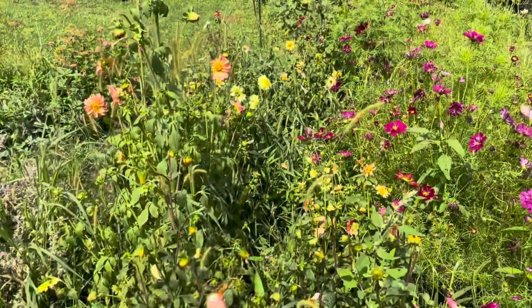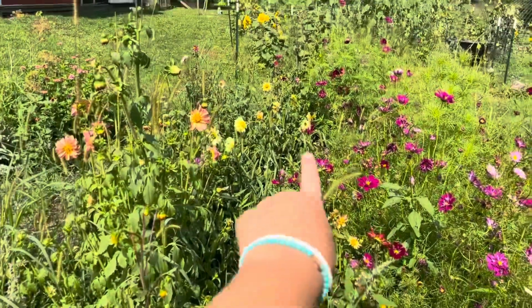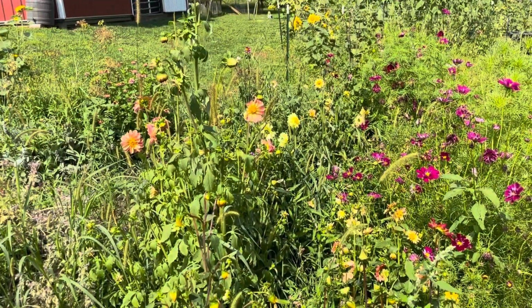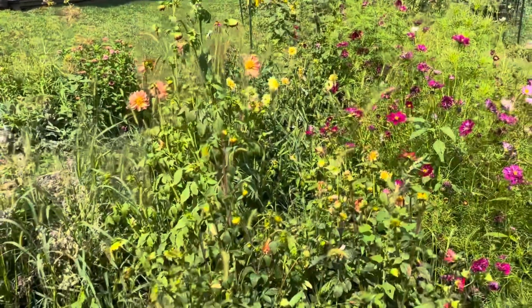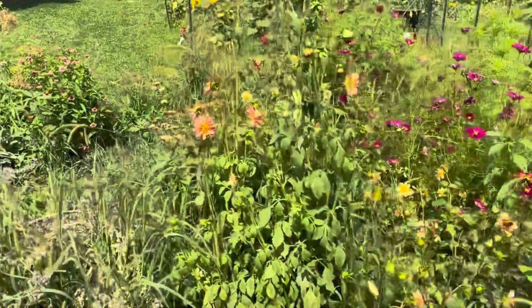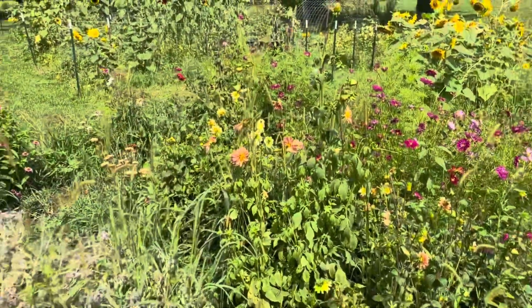Dahlias are doing well, but I will tell you, a lot of their leaves, like down there, are down because this is too much water for them. Hopefully, since we have sun now for the next week, they should be good. Oh, I would hate to lose all those.